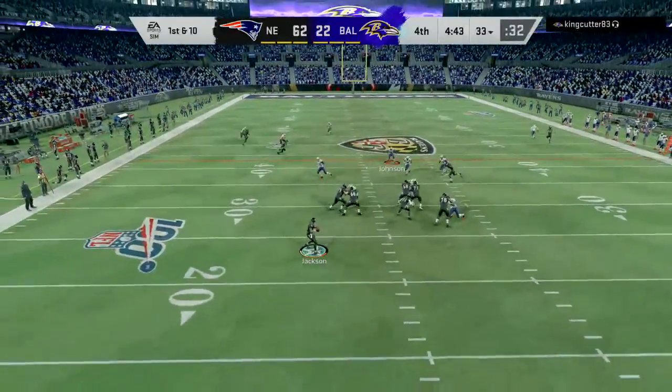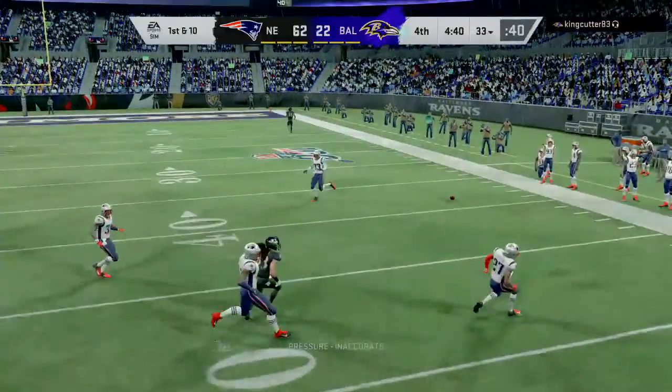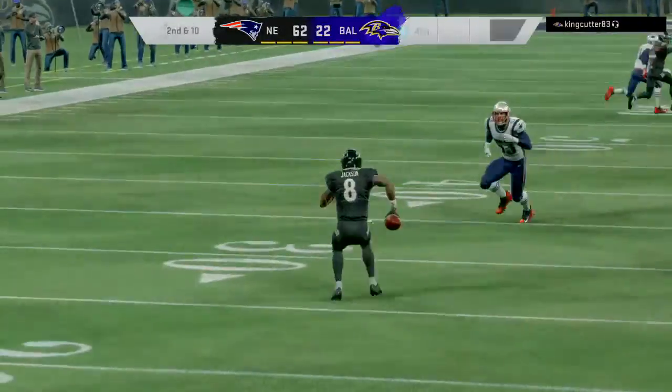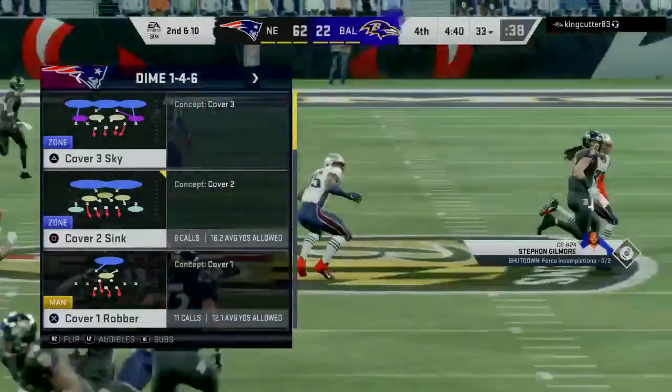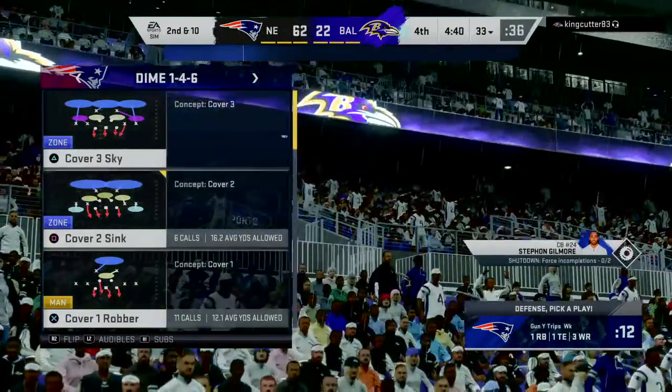They'll throw on first down with Jackson. And his throw is incomplete. Trying to get it to Willie Snead there, but it's going to be 2nd down. Another incomplete pass there. What do you take from this game offensively?